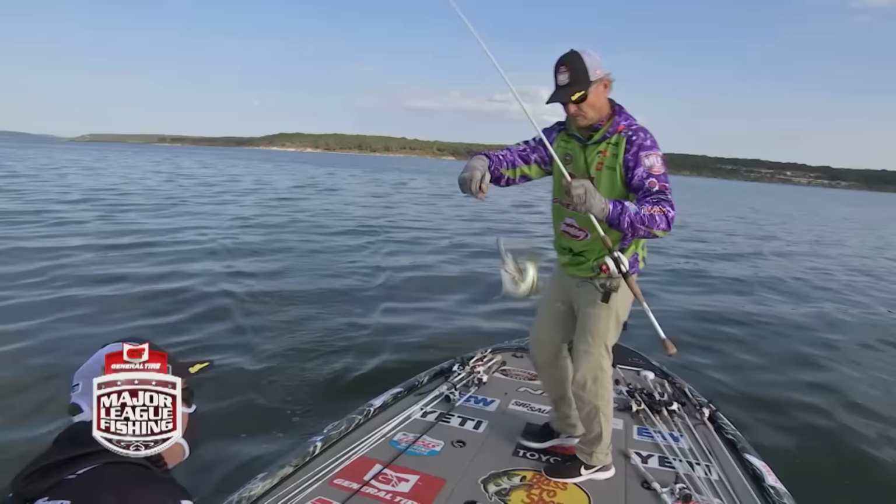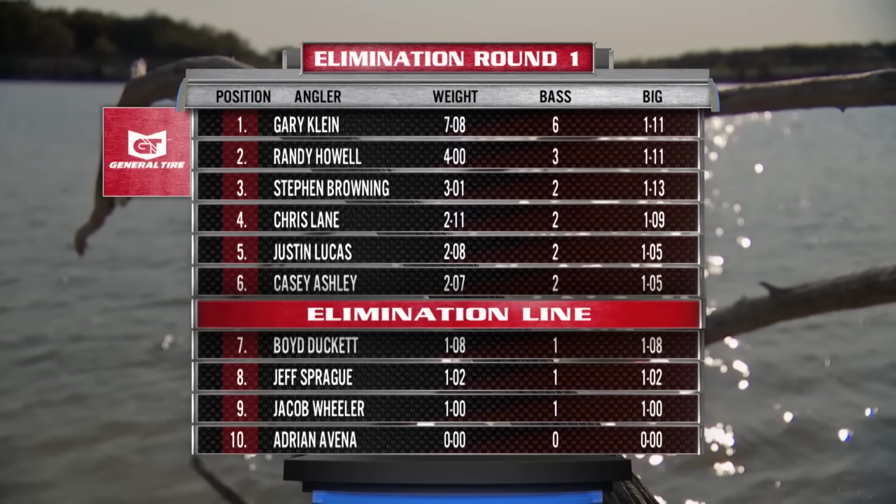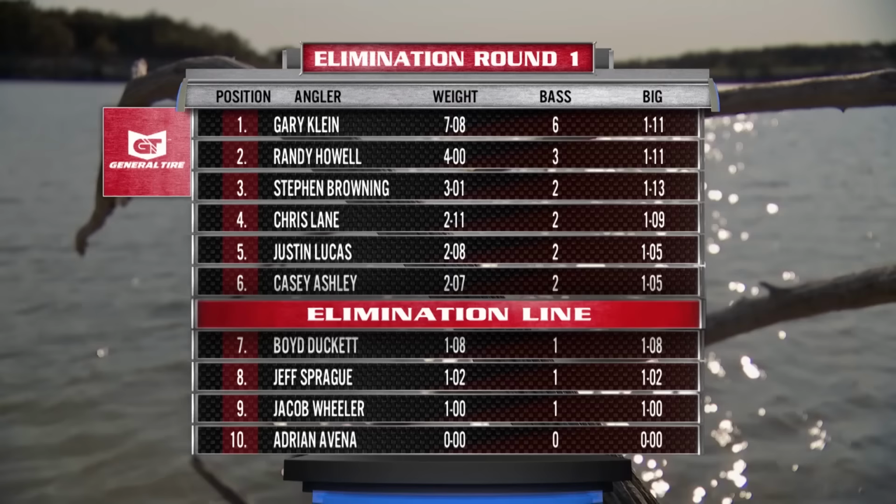One pound, 1 ounce. All right. We're still in period one, but Gary Klein isn't wasting time. He's caught a flurry of bass using his unique topwater technique. But Gary can't count his chickens just yet. At this point in the competition, any bass of any size has the potential to shake up the score tracker in an instant. The MLF action is just getting started.